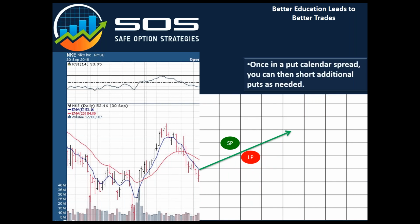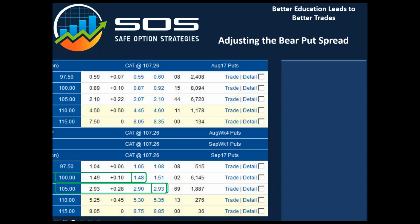Okay, let's look at money in, money out now, because everything we do centers around money in, money out. When we open this trade, we've got our options. We want to remember our cost basis. Everything is about money in. When we open this trade initially, we would have paid the ask price and we would have got a credit on the bid price.